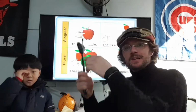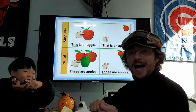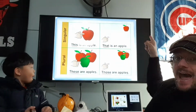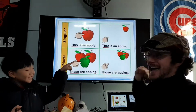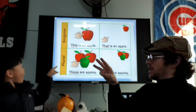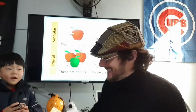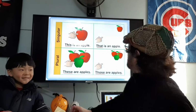This. So if it's here in your hand, this is an apple. That is an apple. Two or three. These are apples. Those are apples. All right, everyone, let's practice.